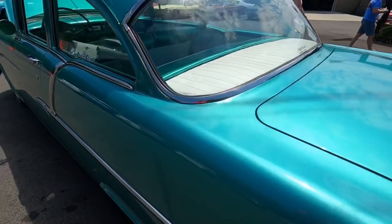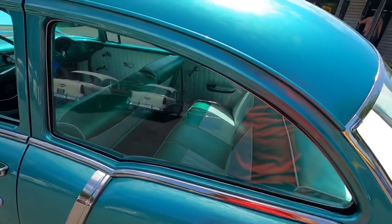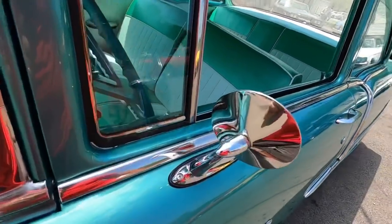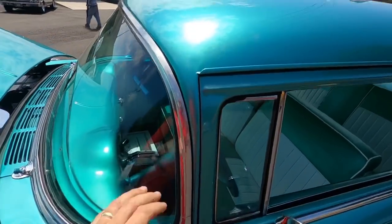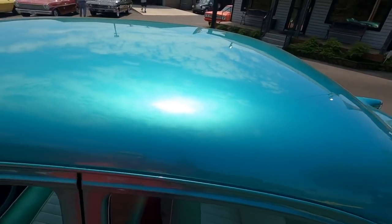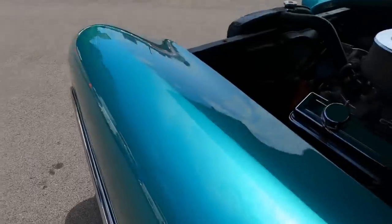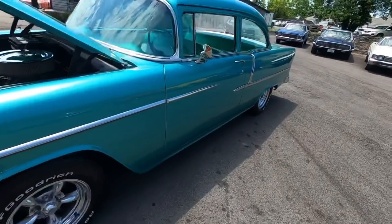Spots inside the gas cap there. Back window on this one looks good. A little bit of surface rust there on your vent window. Up over your roof here. Made it around this ride. This one's pretty easy just so because it's so clean.